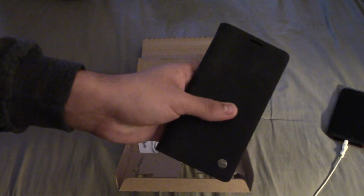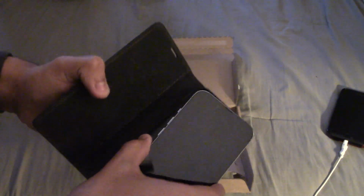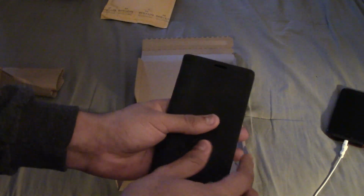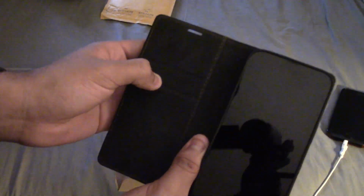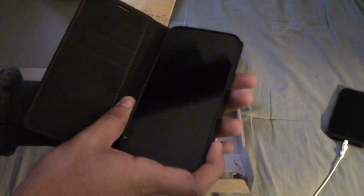And I got this case. It's kind of like the one my dad has for his iPhone 14 Pro Max. Let's put it in and see it. I'm going to have to do all the transfer stuff today. Wow, it's a great fit. You can put your credit cards and your IDs, and I think this is a little pocket for cash. Nice, dude. Put that aside for a second and compare the two.